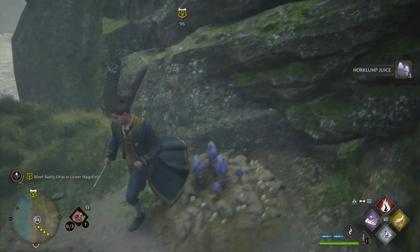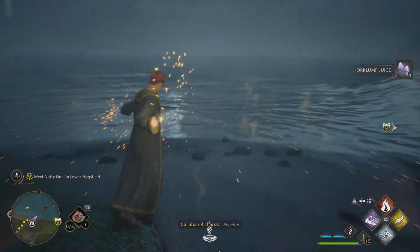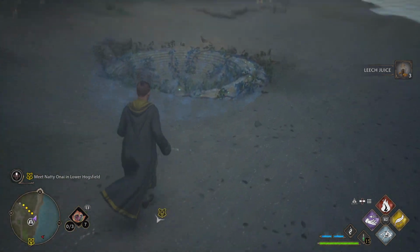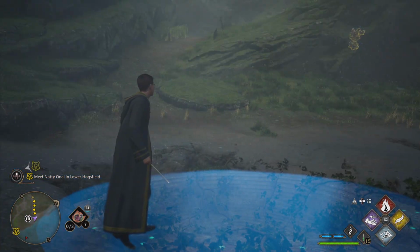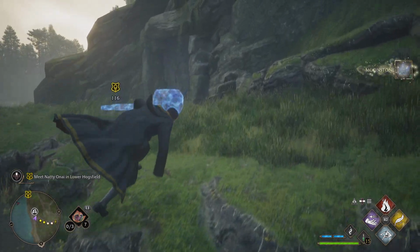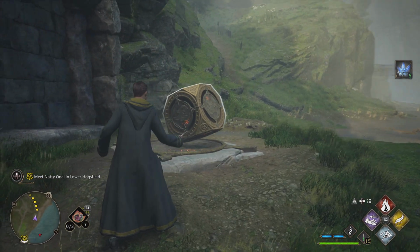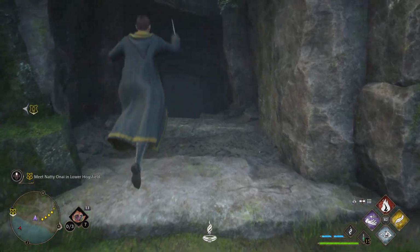Well, Horcrux juice is always useful. And there's enemies in the water. Leech juice. Huh. Incendio. Revelio. Well, whatever it is, that looks like the fire symbol. Let's call it over and light it up. That'll do it.